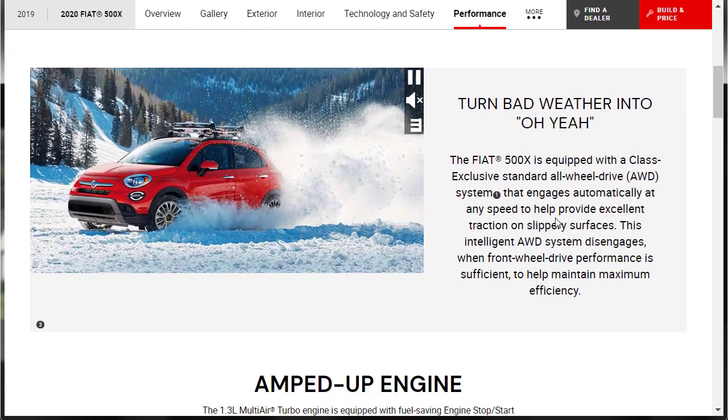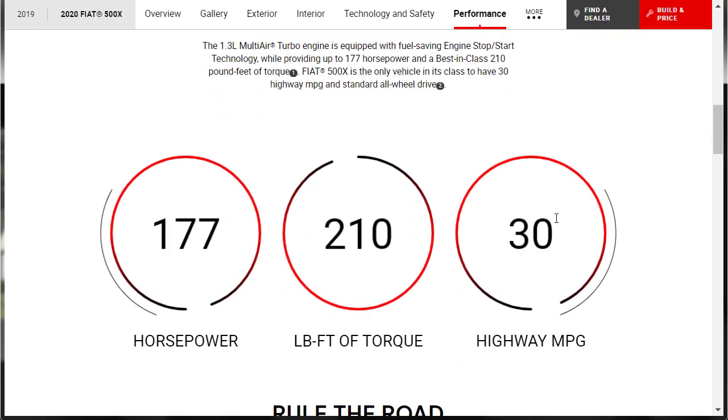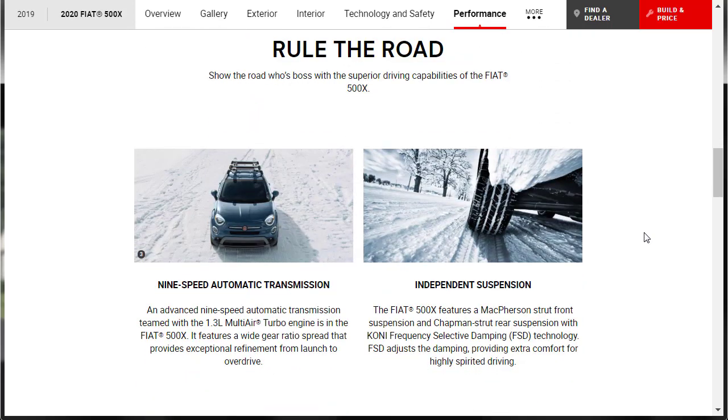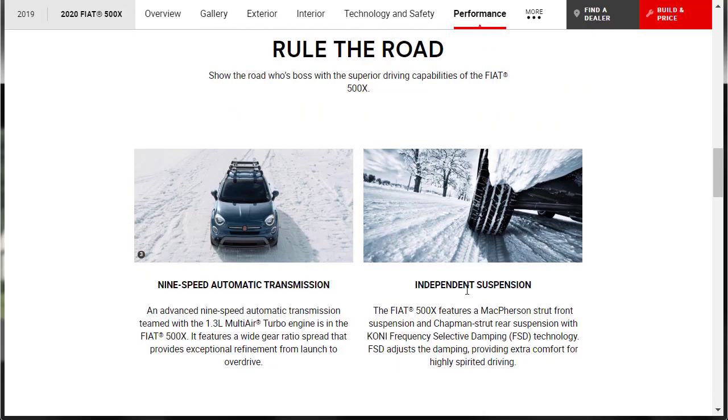Standard all-wheel drive. There you go. There's standard all-wheel drive. There's the 1.3-liter engine that's got more pep in its step, 177 horsepower, 210 pound-feet of torque, and it gets 30 miles to the gallon on the highway. 9-speed automatic transmission, as we know. That's standard there. And it's got independent front suspension. I'm sorry, independent suspension it says.